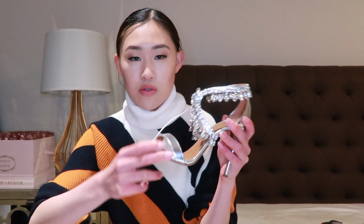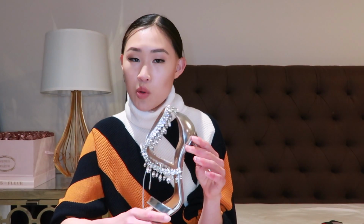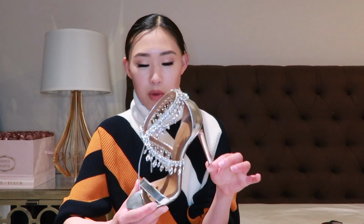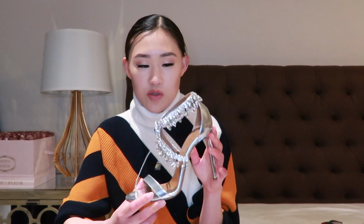So Aquazzura is known for very comfortable shoes, and I'm going to try to link similar ones down below because I know this exact style is not available anymore because I didn't buy it recently, and I've worn these a few times. They're very comfortable and easy to walk in, at least for me they are. So this is Aquazzura.